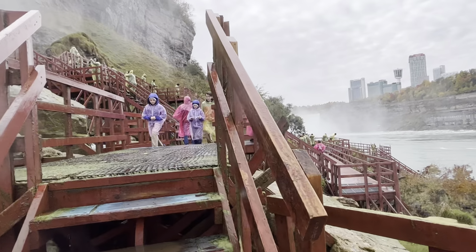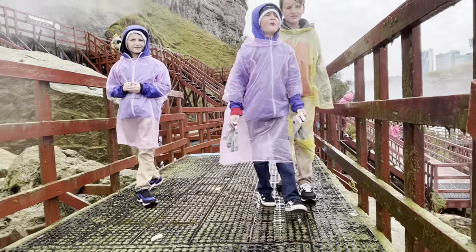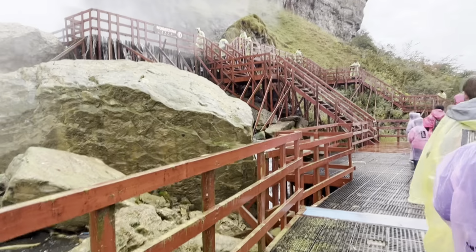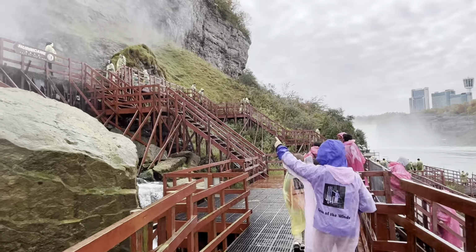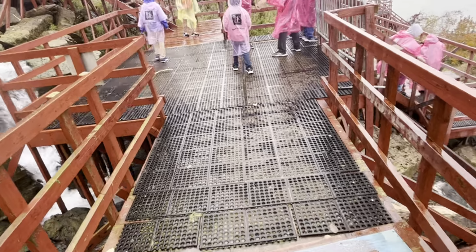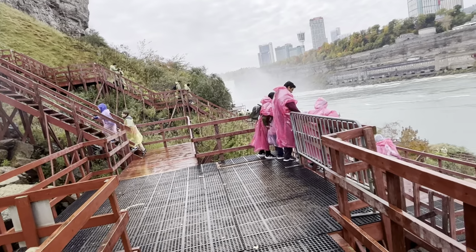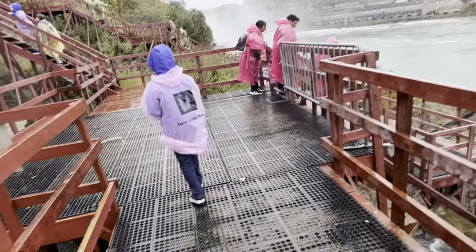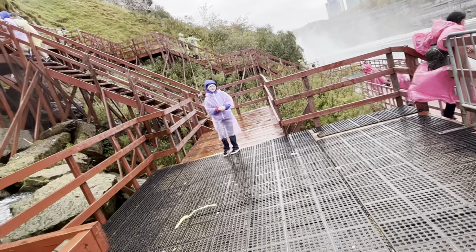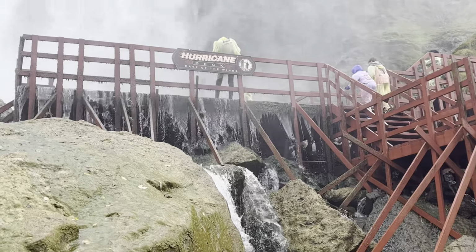There goes Arcee. Arcee didn't want to go up to the top level. But I think I'm going to kind of give it a try. And all the gloves are soaking wet. Poor girl. These kids are sliding around. So we're trying to make it out. What's called the hurricane deck.